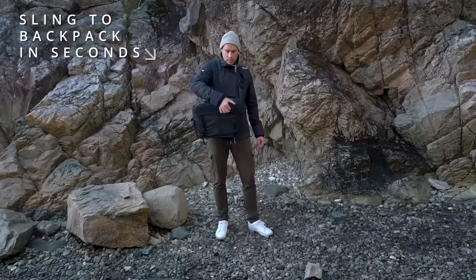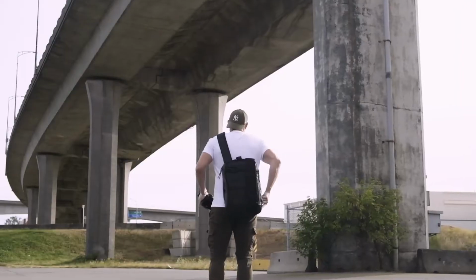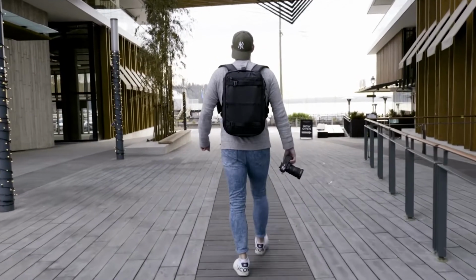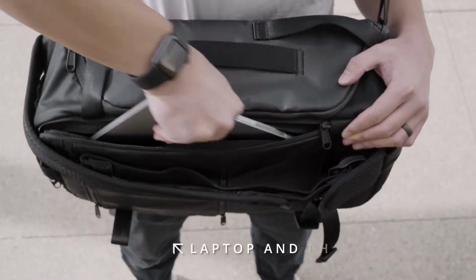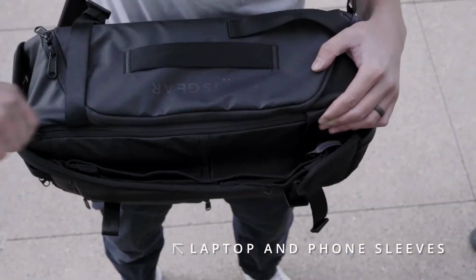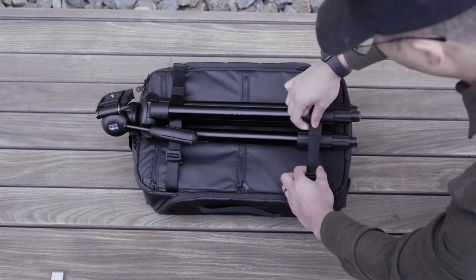Best of all, you can quickly switch between a sling bag and a backpack without Top Shelf ever touching the ground. Enjoy speedy access when shooting and even weight distribution when traveling. If you don't have time to switch, a side access door gives you fast access to preferred gear in backpack mode. Top Shelf also features a side pocket with a hidden laptop sleeve and phone slot, 2 additional front pockets for extra gear, and a hidden tripod strap for easy carry.